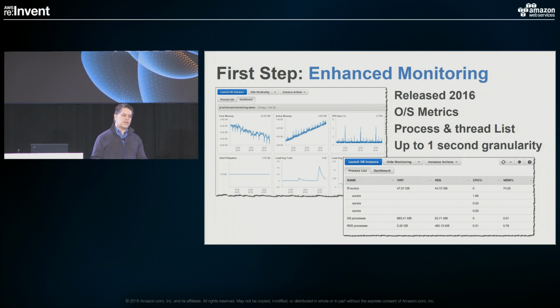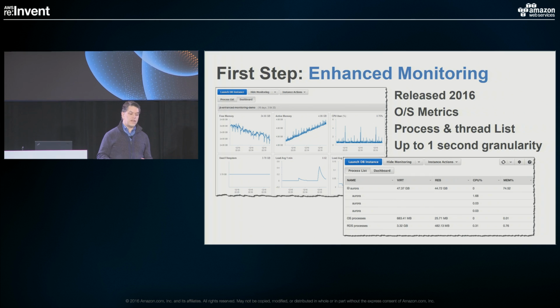We started this some number of months ago. Over the past year, we've been improving visibility into RDS across all of the engines. And we started doing that with a new feature called Enhanced Monitoring this year. This feature provides detailed metrics from the underlying OS, from the operating system.